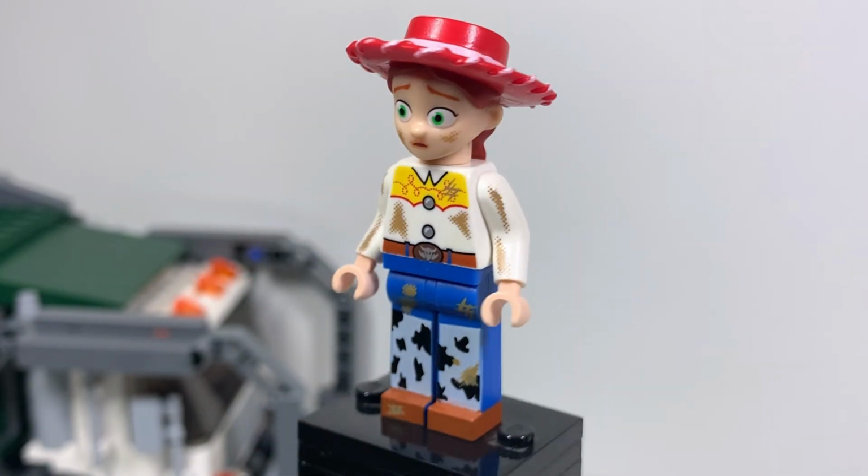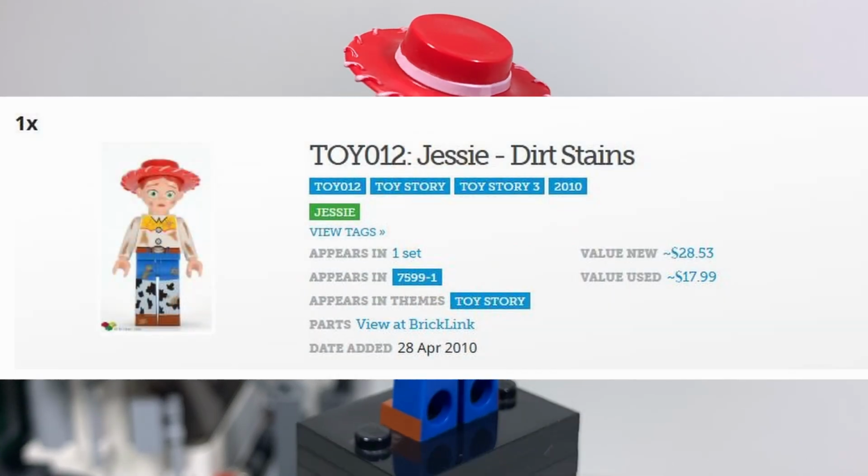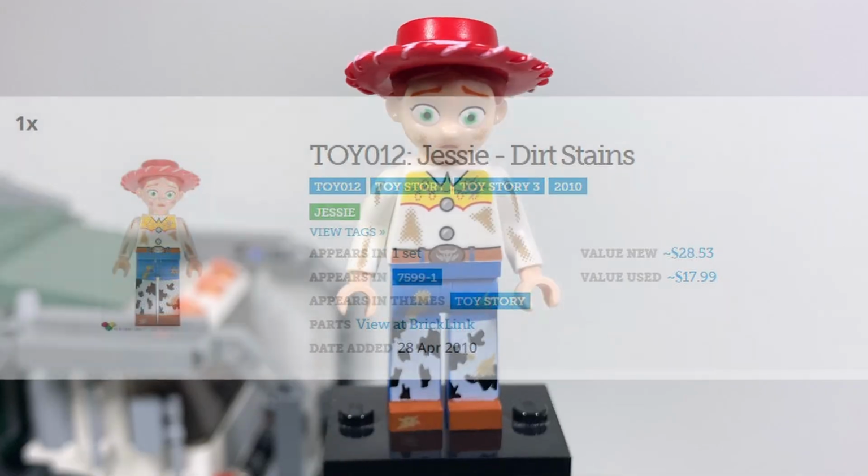Now Jessie's value is as much as the standard figure, which was a big surprise to me. Both figures are after all exclusive to their respective sets. She's currently listed between $18 NZD to $28 NZD right now.